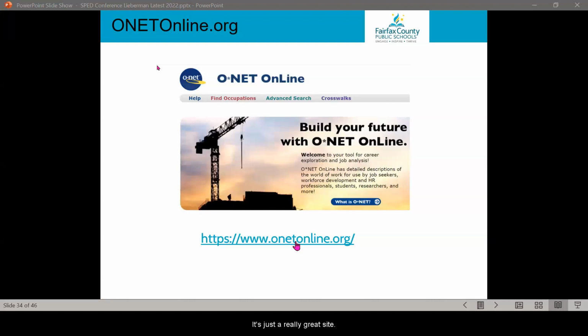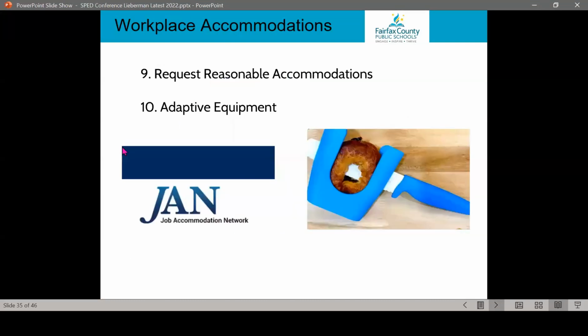So it's just a really great site. I really love it. You can always print your information. You can share your information. You could share this page. You do not need to sign in or create any sort of an account to do anything on this site. It's just great. So that's O*NET Online. And so that completes up to number 8.